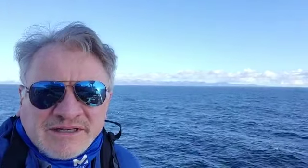We are officially underway. It's about 7:45 in the morning here off the coast of the southern tip of Argentina, which you can perhaps just barely make out behind me here. So this is basically the bottom of the South American continent, and you can see the back of the ship and perhaps make out the wake and see that we're underway. Beautiful blue sky day here today.